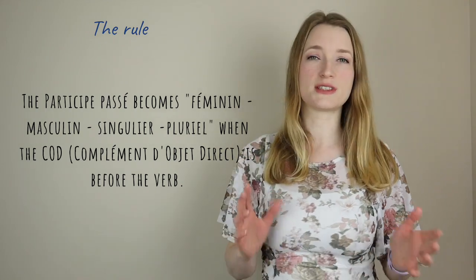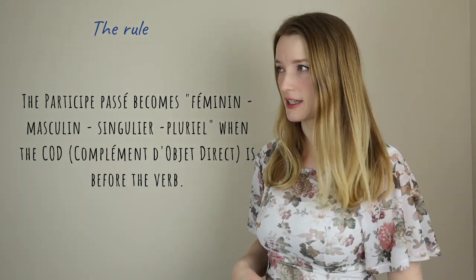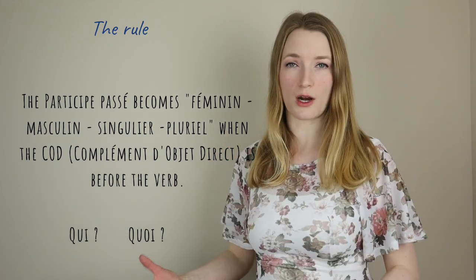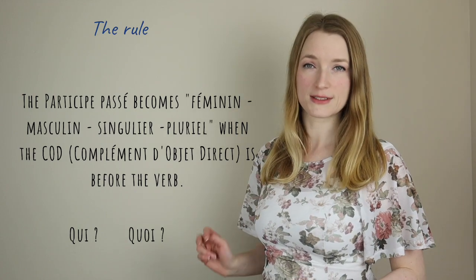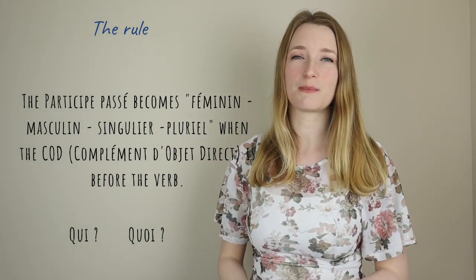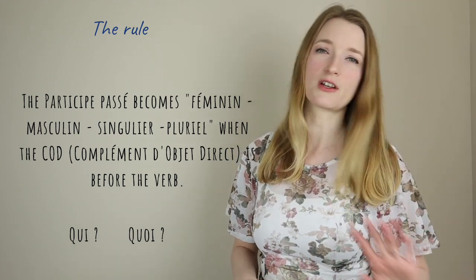And how we find the COD, the complément d'objet direct, is very easy. You just need to ask qui, quoi, who, what. We are going to see 5 different sentences. We are going to do the process step by step together. So after that, it's going to be very easy.